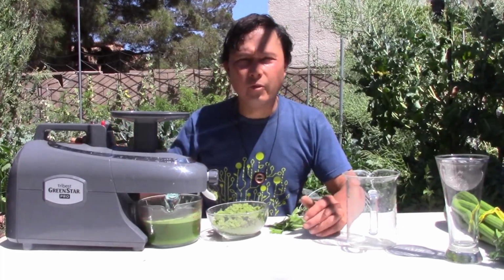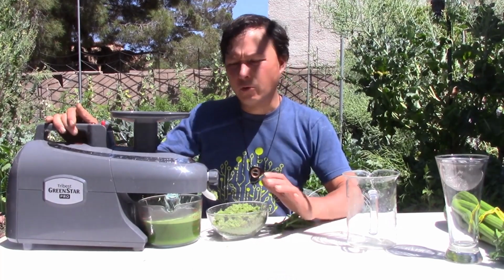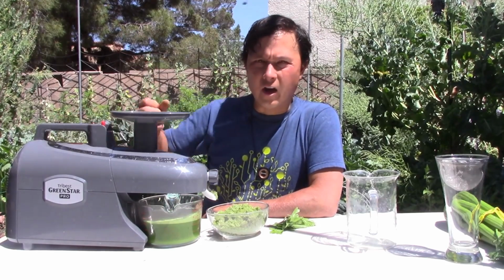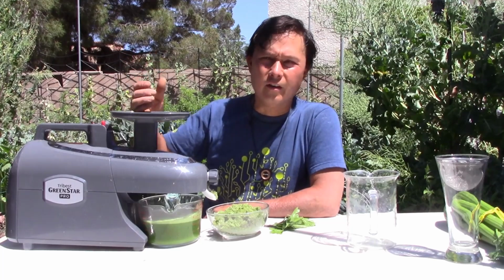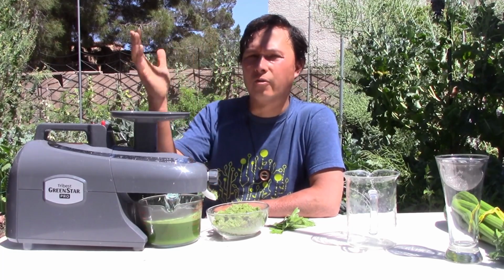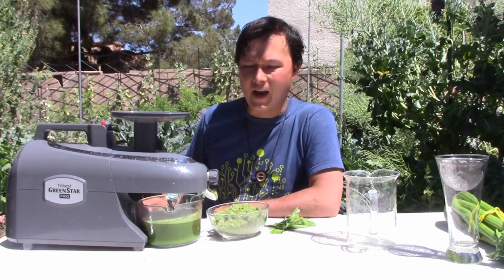So as you guys can see, we just got done juicing all that celery. Worked no problem whatsoever with the Green Star Pro. Just fed each stalk in. If there's a really thick one, like the center bolting stems, which actually are more nutritious than the outer ones, because the plant starts sending concentrated nutrients up to the flower so it can reproduce, then I had to use the pusher, but otherwise I did not.